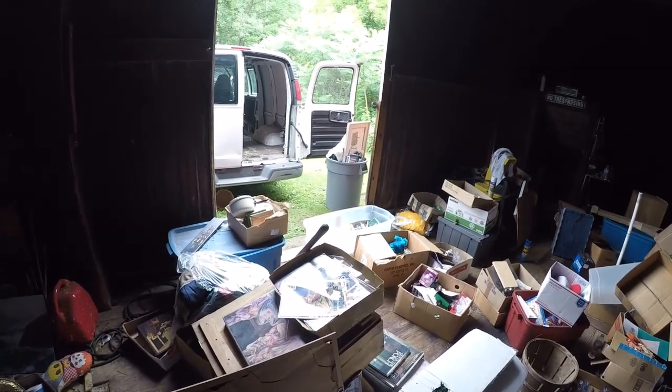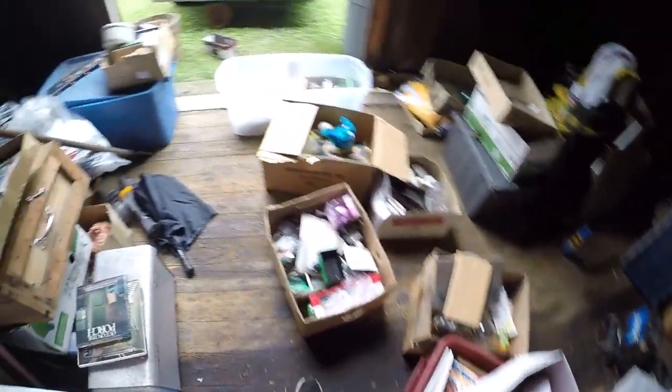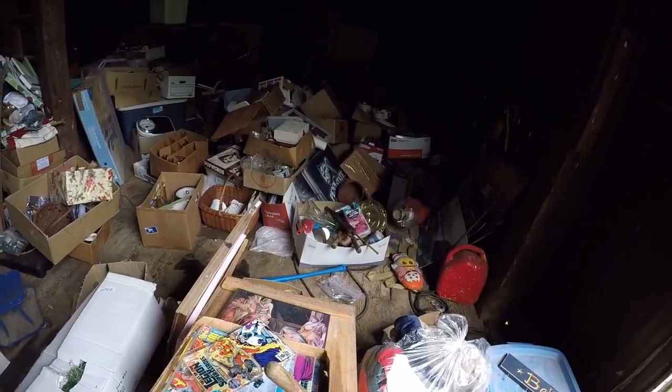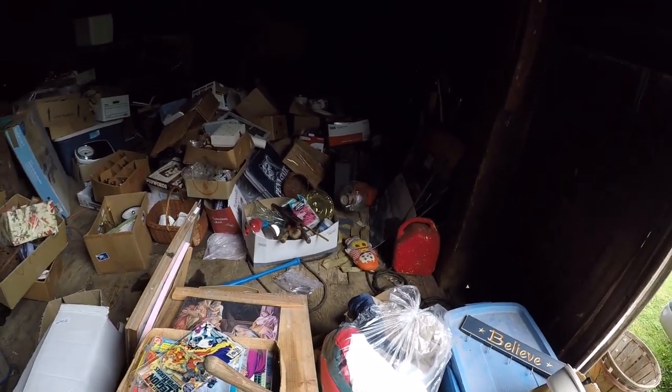As you can see, I have a garbage can out there. There's just stuff that's broken. You store stuff in here for so long, it gets broken, it might get moldy, something happens by just having it in storage. So probably going to take a break here and call it a day. I'm going to finish loading up the van, but it's getting hot and I'm getting hungry.